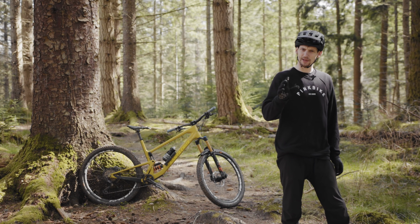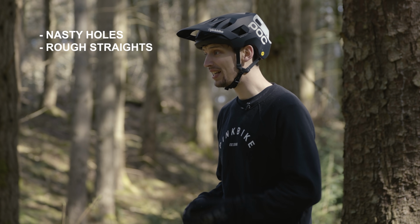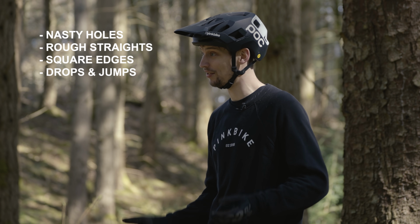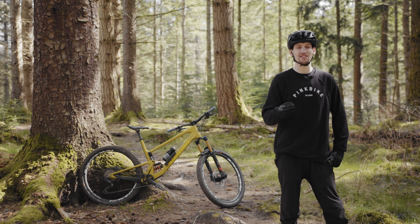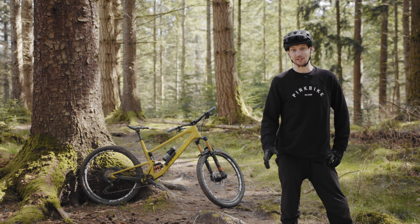Let's quickly mention the main situations where you don't actually need your weight centered: nasty holes, really rough straights, square edges, drops and jumps. These are all situations where you want your front end actually unweighted to varying degrees. I'm not going to go into detail about these situations, otherwise we're going to be here all day. Probably are going to be here all day anyway. Don't worry, future vids will cover these things.